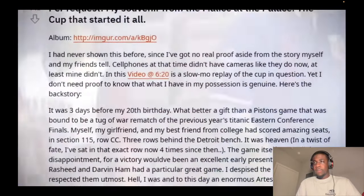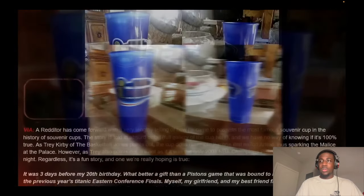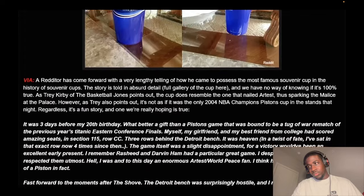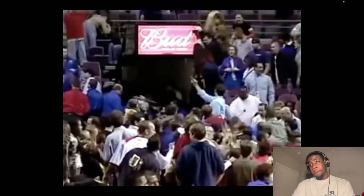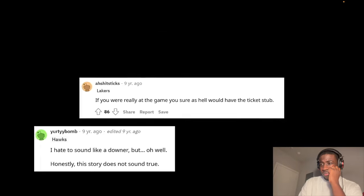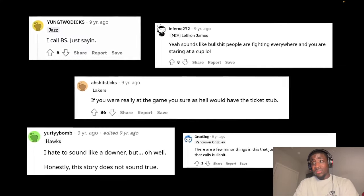I also stumbled upon a Reddit post from 10 years ago by a user who claims to have that cup in his possession. He goes on this whole spiel about how he was gifted tickets to that game for his birthday, and that he actually saw John Green throw the cup at Artest. He says that he never took his eyes off the cup the entire time, and once the security guards demanded that everyone leave the building in a calm manner, he and his girlfriend retrieved the cup. Now, of course, people in the comment section had a hard time believing his story, and honestly, so do I, but hey, I guess you never know.